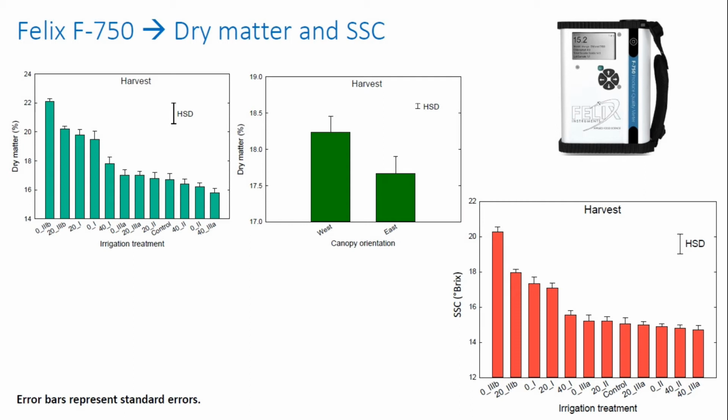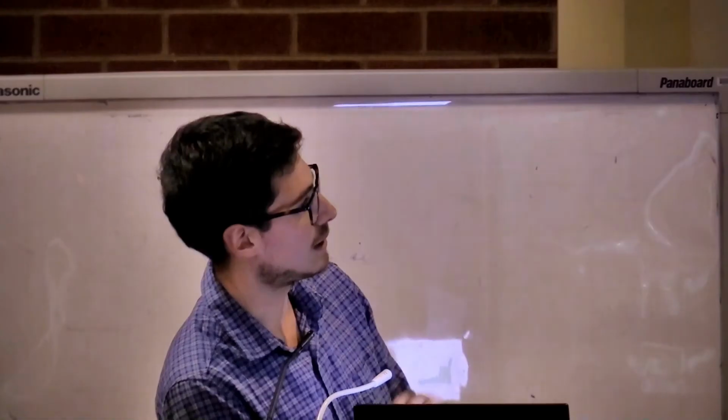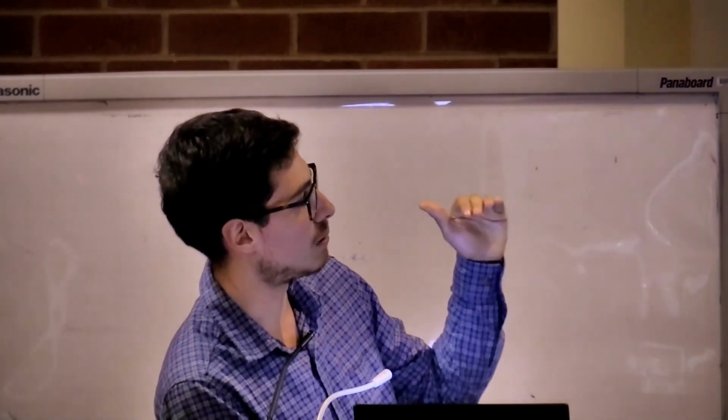There is also an effect of canopy orientation on dry matter, where the fruit which were fully exposed in the morning, so the west side, the west-oriented trees, have a higher dry matter content, probably because they get higher temperatures and they lose a bit of water.